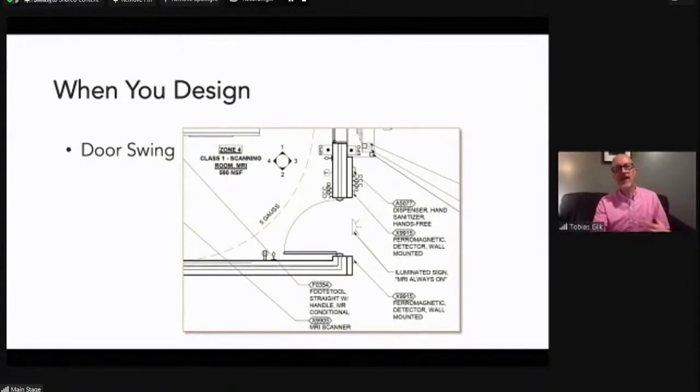That makes siting the ferromagnetic detection system a little bit easier. It also makes better use of space in the corner of the MRI room that really doesn't serve much other function, and allows you to be more generous with the usable space in the control area.